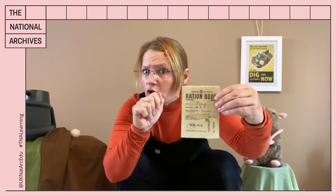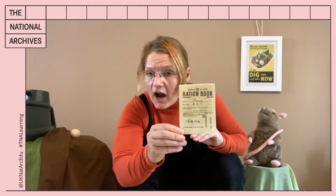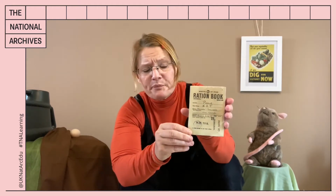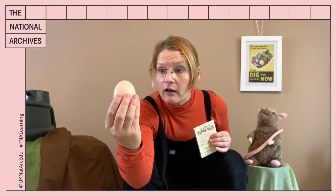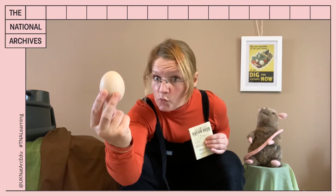Lots of children like you were taken to the countryside so they were safe, to Cambridgeshire, to Norfolk and lots of other places. But those left behind, well, they had this ration book. Food? Well, food was in short supply. There wasn't really enough, so everyone had to be very careful. And the government gave people these ration books. And they had certain things in there that you couldn't have or only in tiny amounts. Like an egg. One egg a week. That was all. Not two, not three, just one.